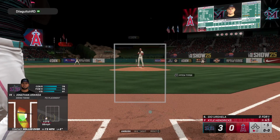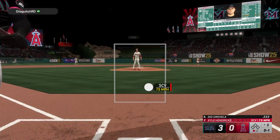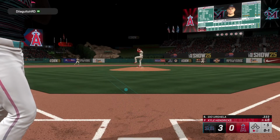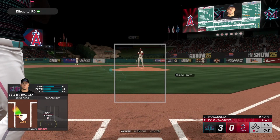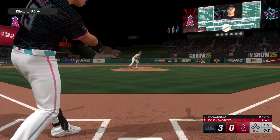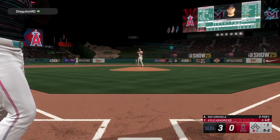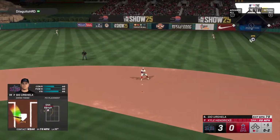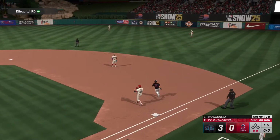Now here's Gio Urshela. That's in there. 0-1. Urshela in his 8th season, 33 years old, and he's usually a third baseman, but today he's starting at shortstop. Gets a piece there. We'll do it again. Marte. And a couple of quick outs.